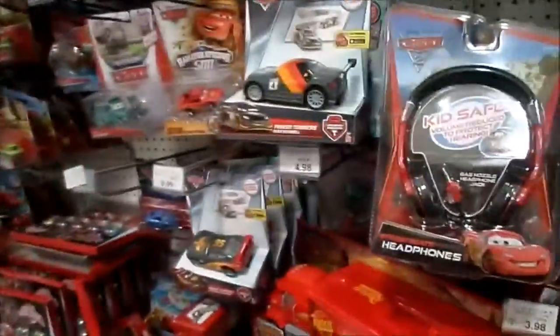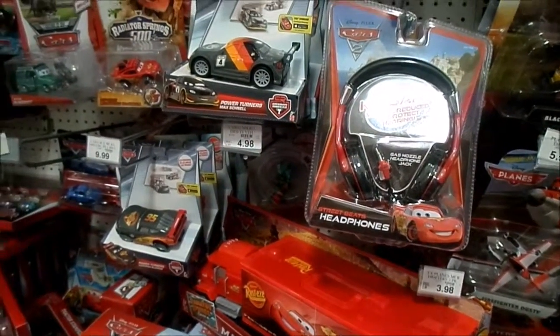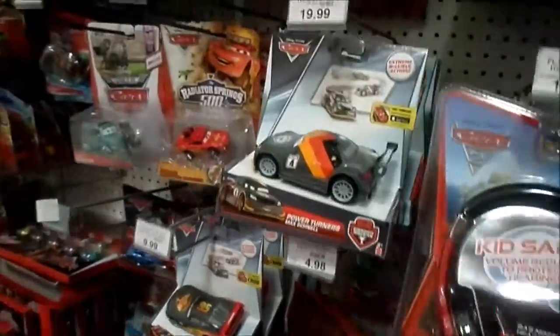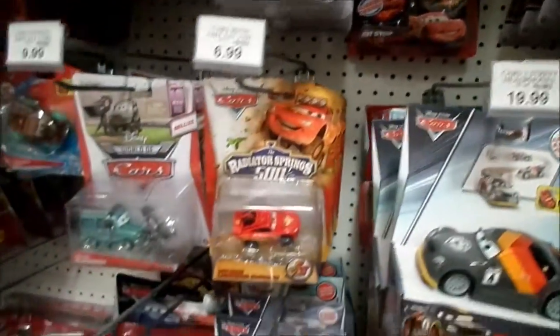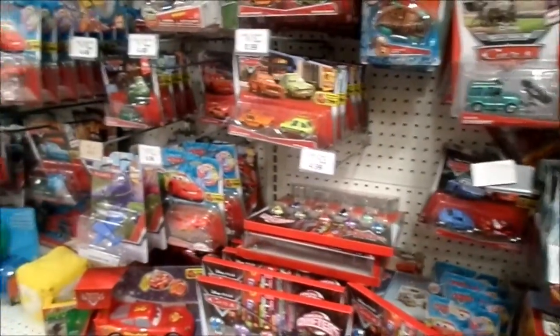He don't like Minions too much. He's like, Cars. Oh, look at the little headphones. He needs them, because I get tired of hearing his little things. Look at the little walkie-talkies back here. Oh man, he would be on it then. I think we're going to buy some. Up to a mile, too.